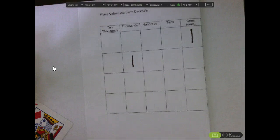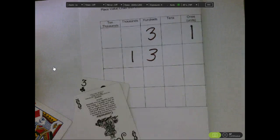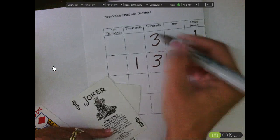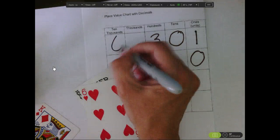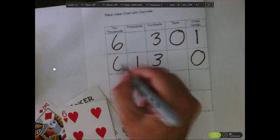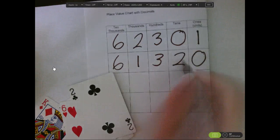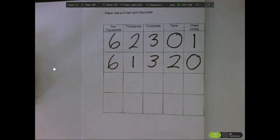Let's pick another number. Okay, we have a 3. So maybe we'll put the 3 here and the 3 here. And let's see. Let's say the jokers are zeros. And so I'm going to put the 0 here, and you're going to put it here. And here we have a 6. I'll put a 6 here, and you can put a 6 in the same spot. We have a 2 and a 2. And so then we can share our answers with each other to see who has the largest number.